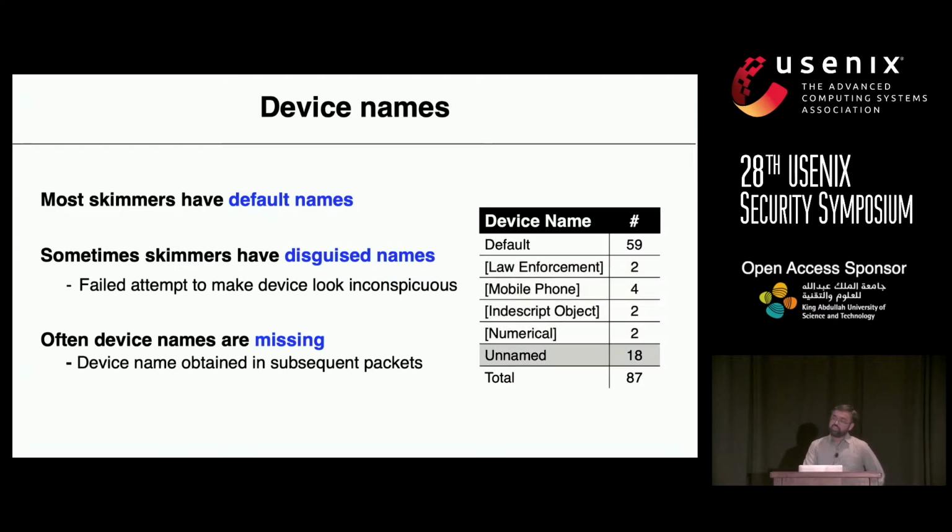In some cases, we actually cannot get the device names, and this is basically an artifact of the Bluetooth scanning mechanism we have, because device names are obtained in subsequent packets, so we have to rely on the other parameters. The important takeaway from this slide is that these Bluetooth parameters combined can identify these skimmers quite well. But this won't be useful if everything else also looks exactly the same. What if all the skimmers out there basically look like these devices?